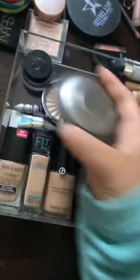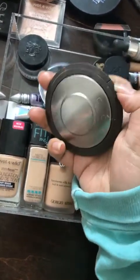And then the Becca Champagne Pop. I can't open this with one hand.